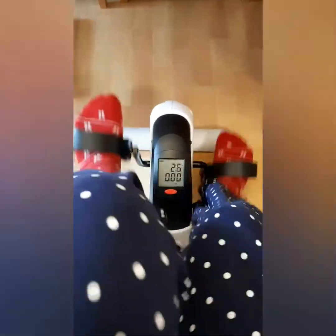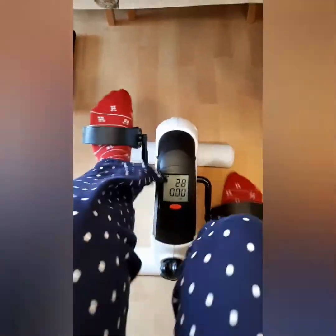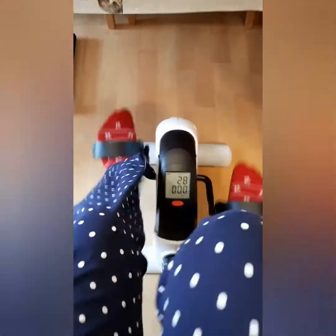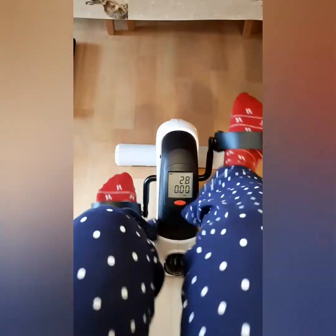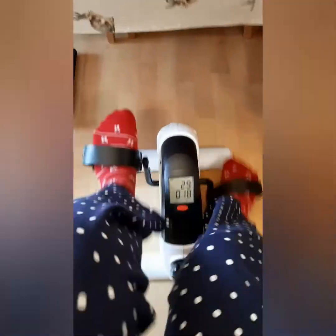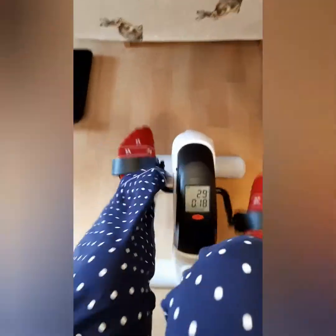So after an indulgent few days where we've only done one walk, which was 5,000 steps, I'm getting back on the bike. Excuse the pyjamas. I've had a shower and I've put my pyjamas back on. Well, a new pair of pyjamas.